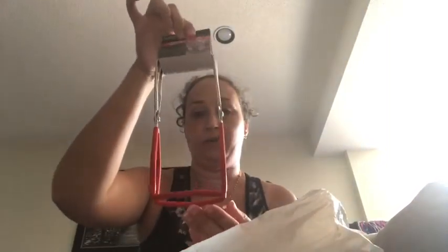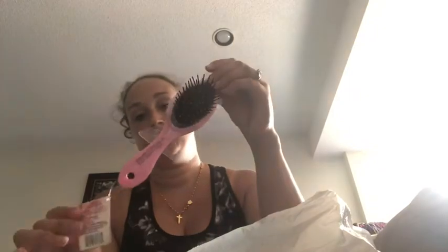I make tomato sauce in the summer, in between summer and fall, so I needed one of these to pick up the cans from the boiling water. I bought a new brush for the girls, Princess. Foot scrubber. And grinder there. A brush for me.